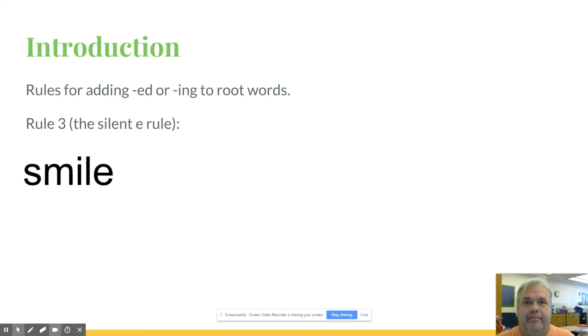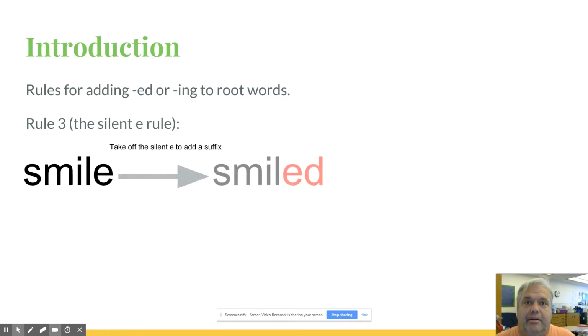Here's the word smile. Now, smile, as you can see, is a long vowel word, so it has a silent E on the end. If we want to add suffixes to smile to make new words, then we need to do something with that silent E. Specifically, we need to take off the silent E before we add a suffix. So if we want to change the word smile, like today I smile, into a past tense verb, yesterday I smiled, then we take off the silent E and then we replace it with ed.